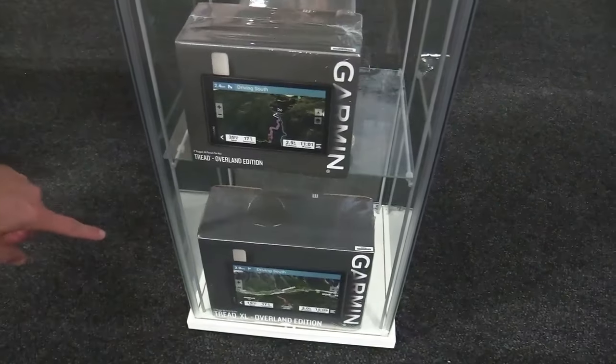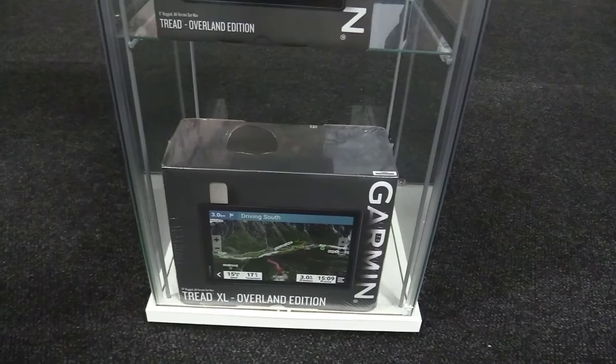And the nice thing about the Tread Overlander is we've incorporated the InReach technology. From a safety perspective, InReach is first to market and it's very viable to the 4x4 market. So in short, it uses Iridium satellite for communication, and then you've got GPS for location. So you've always got where you're going and where you're traveling to, and because Iridium is 100% coverage, you'll always be able to have communication anywhere, irrespective of whether you have cell phone reception or not.